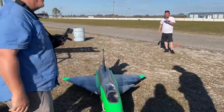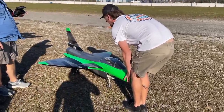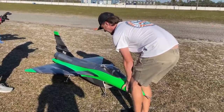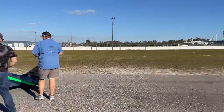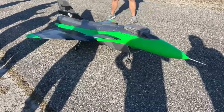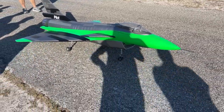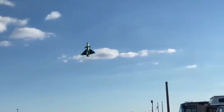You wanna feel how much thrust it is? Yeah, I wanna feel how much. Just feel it. That's a damn airplane. That's literally an airplane. He was literally brake boosting it. He's brake jetting it.